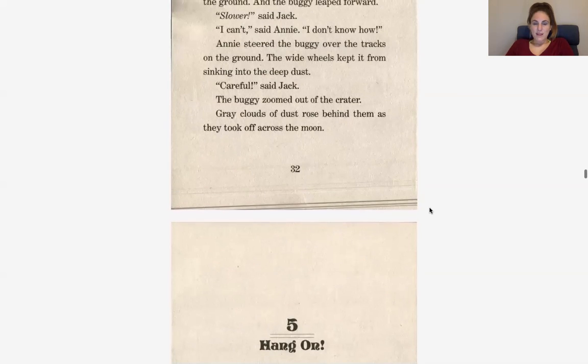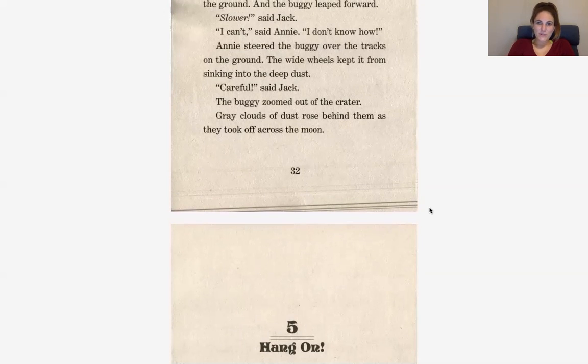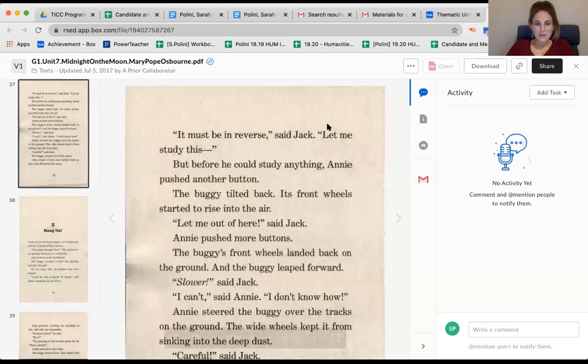Oh, I'm going to stop here. That's chapter 5, which we will get to on Monday. I'm so excited. Go ahead and make sure you check out the Google form, and we'll have some questions for you. Let me know how you're liking the book, too.